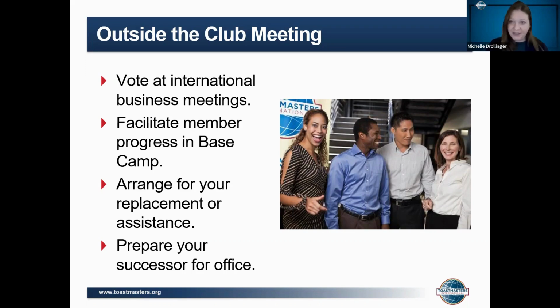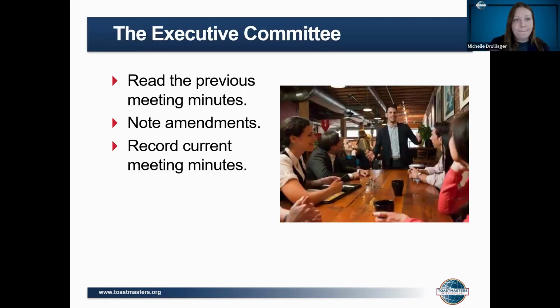I do have a tip on this. What I love is to get into an officer role and then ultimately elect an assistant. This assistant will be your successor for the next year, and they're actually learning the role as they go along. So trainings like this will just be supplemental to them. They can actually see what the role entails while you're doing it, and they can help you with it. During the executive committee meeting, you would read the previous meeting minutes, note any amendments to those minutes, and also record current meeting minutes.